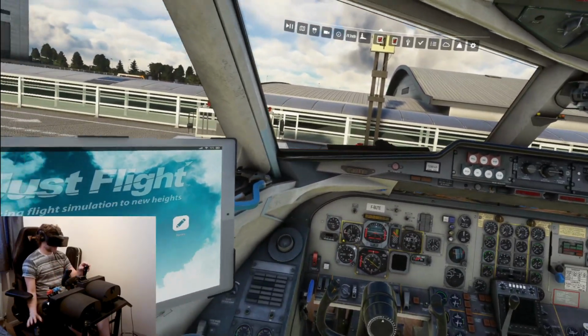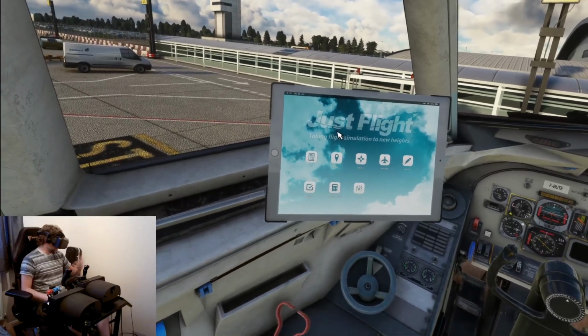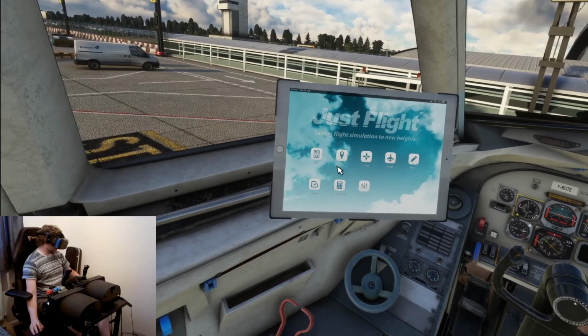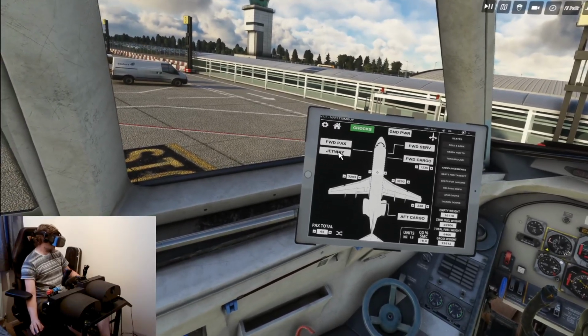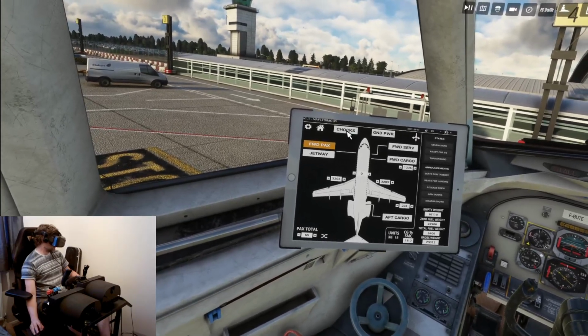Talking of all that kind of stuff, let's just go quickly to the EFB. You may have seen this before. It's very similar to the 146 Professional. I actually think Just Flight's EFBs are the best in the business, really. And you have all of the features here, like, in fact, we'll open the door. That's a good idea. We'll take the chocks off.